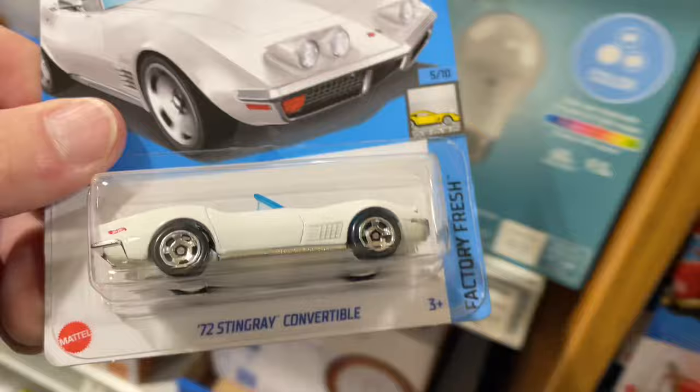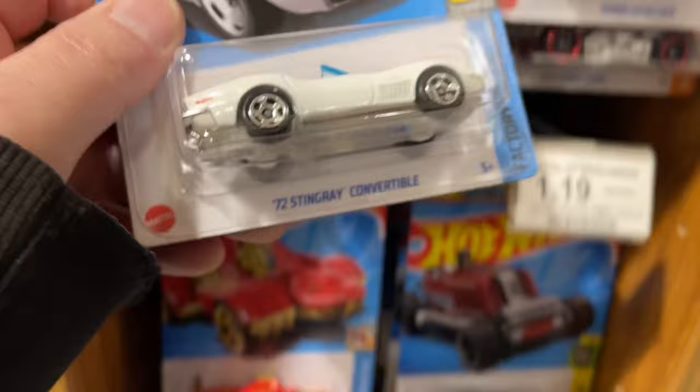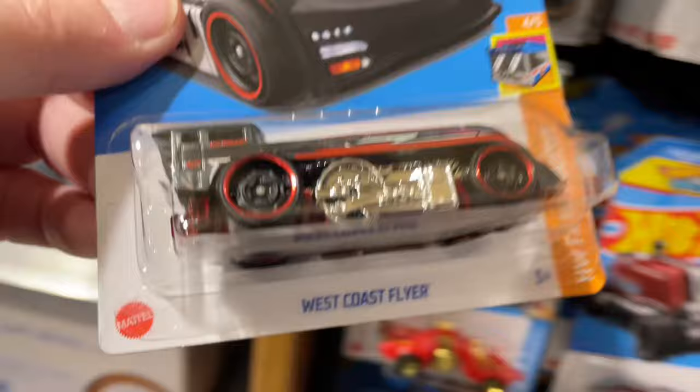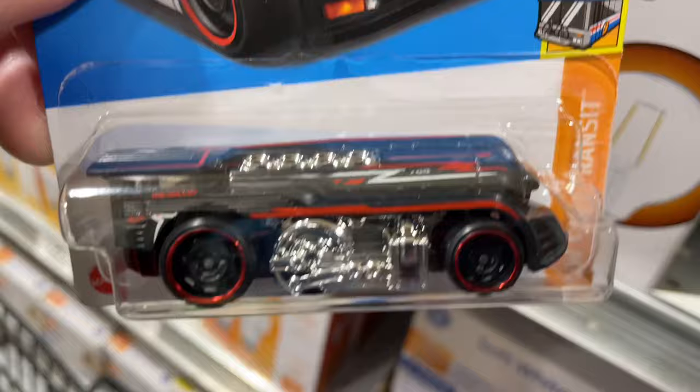I'm gonna have to pick and choose which ones I want to take with me. Stingray. This is another beauty, man. This Stingray is so cool in white. It just looks really good in the white color. Honda Cafe. The West Coast Flyer. Pretty cool with the lightning bolt. I do love the lightning bolt on there.